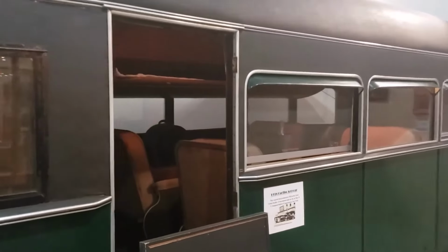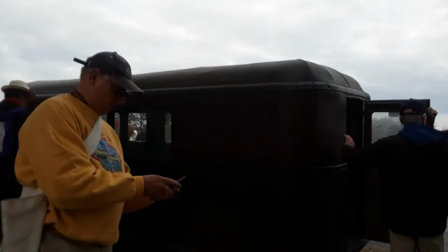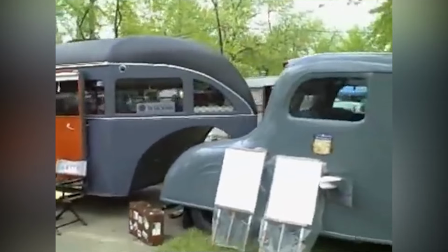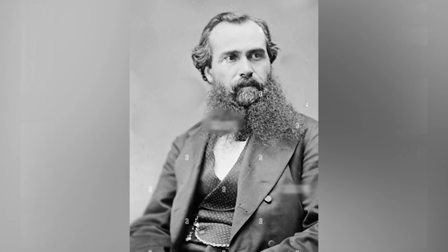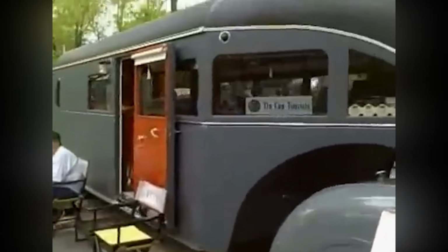Nevertheless, these trailers were used not only for personal trips, but also as mobile offices, showrooms, and even traveling zoos. One well-known example is the combination of a Curtiss Aerocar with a Graham Blue Streak car, which American banker Hugh McDonald used to commute from Long Island to New York. So you could say this was one of the first limousines.